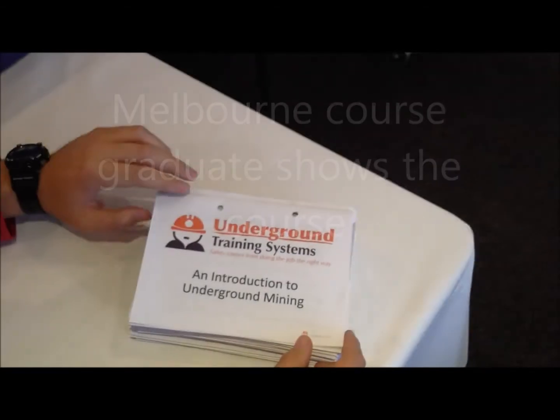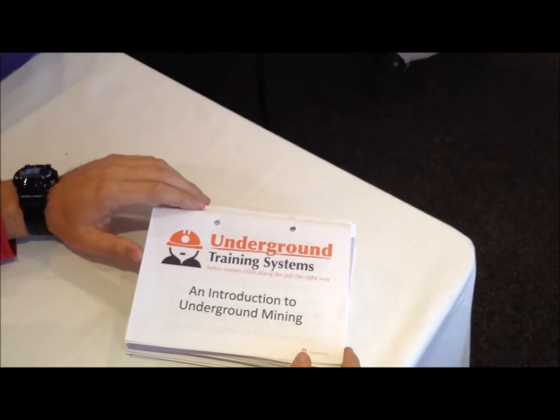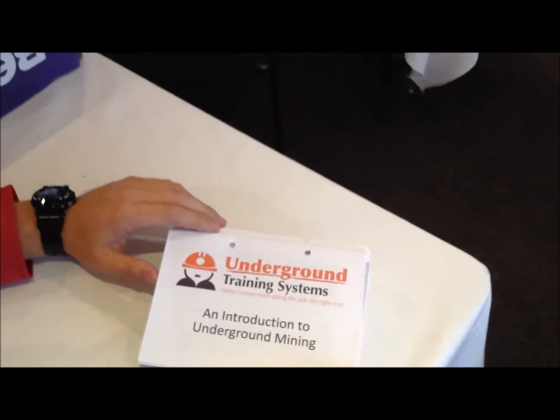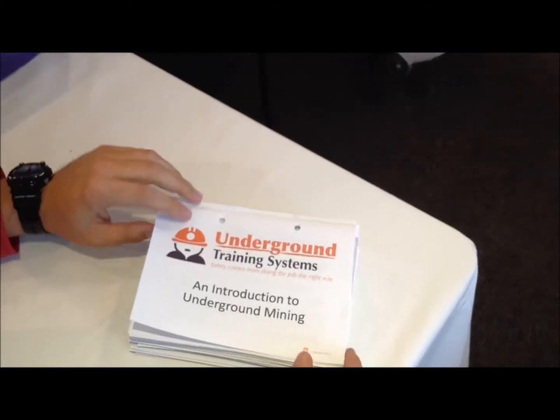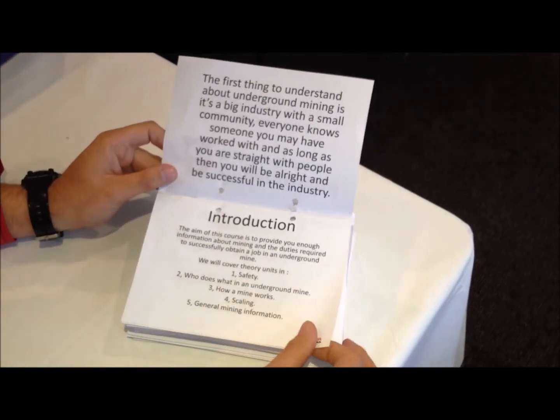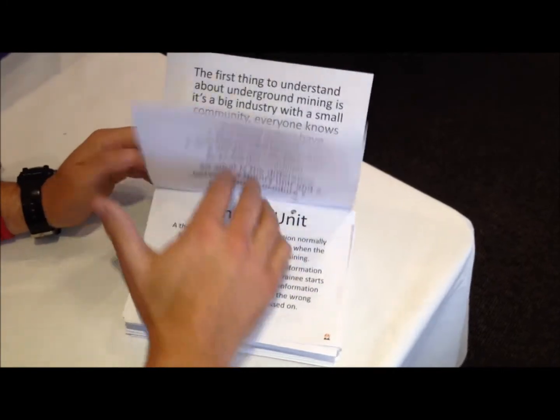Now this is your reading material. This will be handed to you throughout the course during the 3 days, and it's basically yours to revise and read over, and explains to you just step by step what you're going to go through. Any information's inside. If you just go through here, it shows you an introduction of the topics that you'll be covering for every booklet.